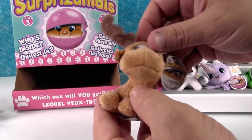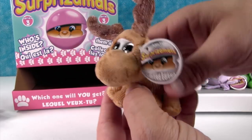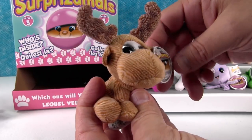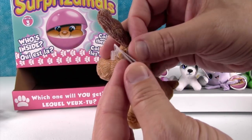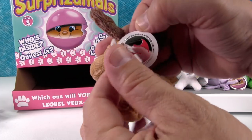Whoa! Oh! It's a little moose! He's adorable! Look at him, he's like a little corduroy moose! I love him! Oh, and it says limited edition on it! It sure does! Wow! Limited edition Surprizamal. What's his name? Okay, let's see his name. I can't get the tag open. I'm nervous. There we go.